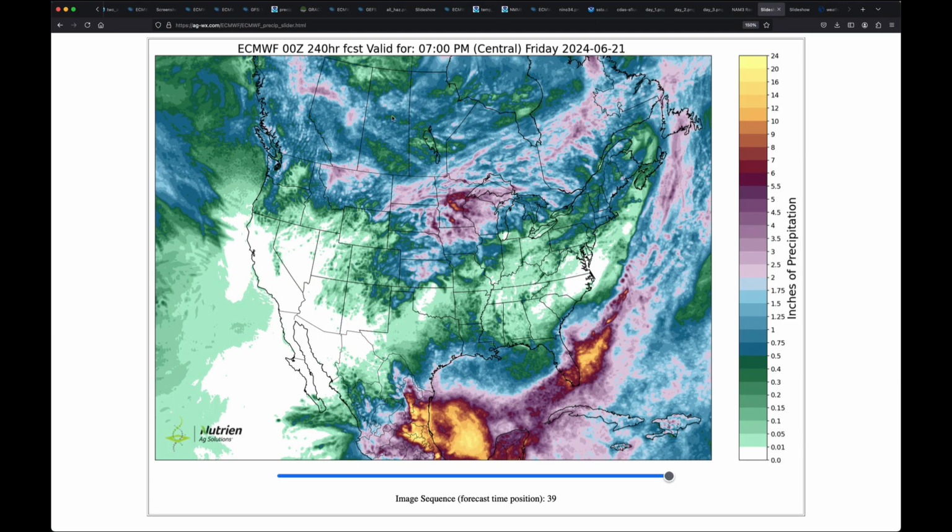Just want to quickly look at the ECMWF rainfall forecast over the next 10 days. This takes us out to Friday of next week. We can see the rainfall expected from those thunderstorms that we just talked about. We talked about the Florida rain. This ECMWF forecast is biased toward Mexico on that gyre coming out of Central America. We talked about the possibility of getting rainfall up into parts of the southeast, maybe even parts of the south and the mid-south.